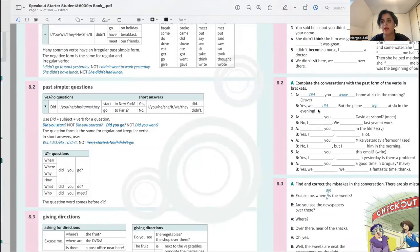But the plane left at 6 in the evening. اما هواپیما، ببین جوابش که دیگه auxiliary verb نداره. پس گذشته leave میگه که میشه left. Irregular میشه. خب حالا سوال بعدی: Did you meet David at the school? David رو توی مدرسه دیدی؟ No, I didn't.